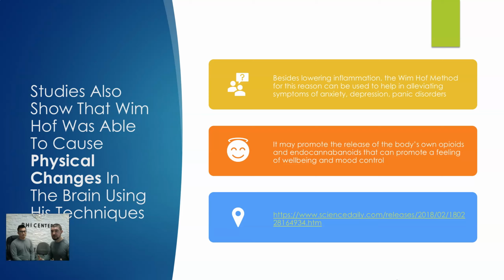And you'll see here, it actually also helps the body produce its own opioids and endocannabinoids. So it reduces pain in the body, makes you feel good. And all that just through learning how to breathe properly and learning all these other different techniques that Tae and I are going to teach you guys.